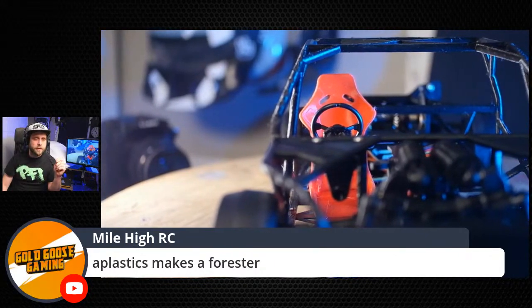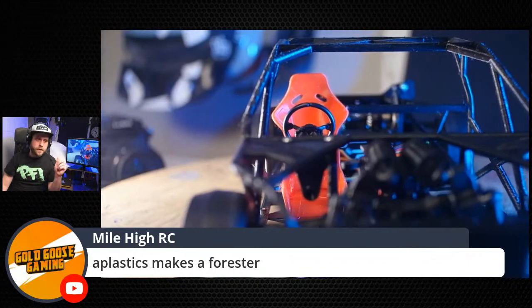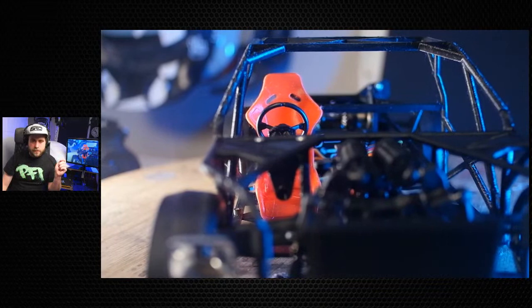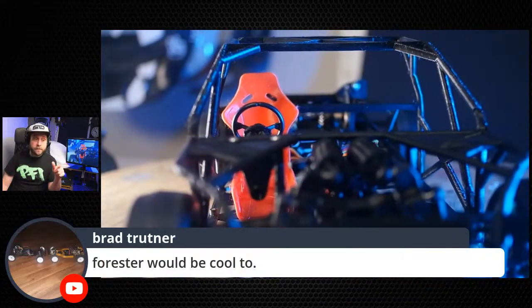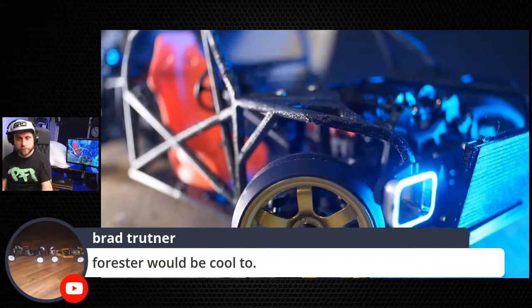Does it make a Forester in plastics? Like how old though? Like an early 2000s, like 2001 or 1999 Forester. Yeah, Forester would be cool too. I agree. Something about them, I love them. Kind of want a real one.